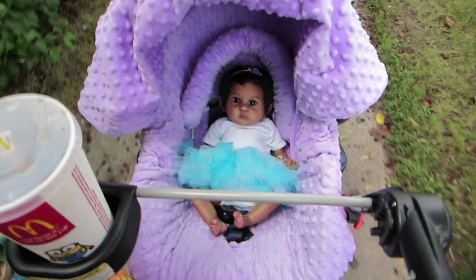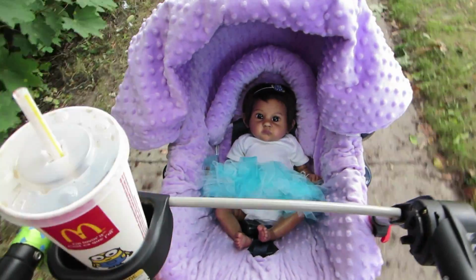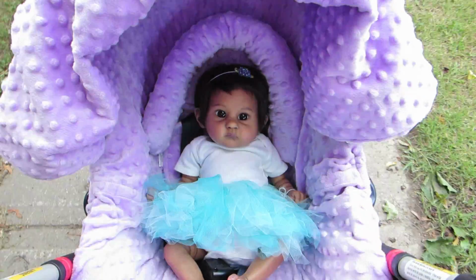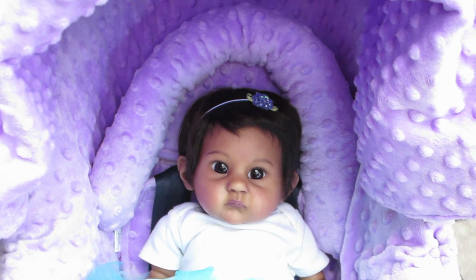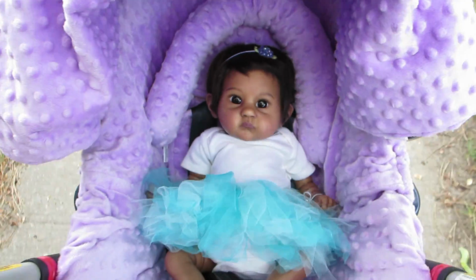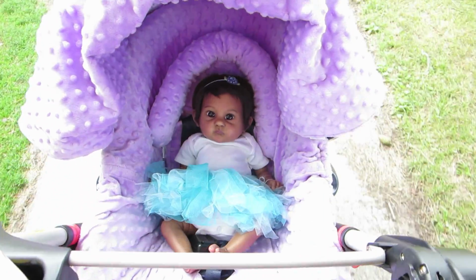I was going to have a cup of noodles or soup or something for lunch, but I just want something different. So let's zoom in on Zoey. Look at her face, it's so cute. So anyways, I'm just going to keep the cover off now as we head home, and we will check in after.